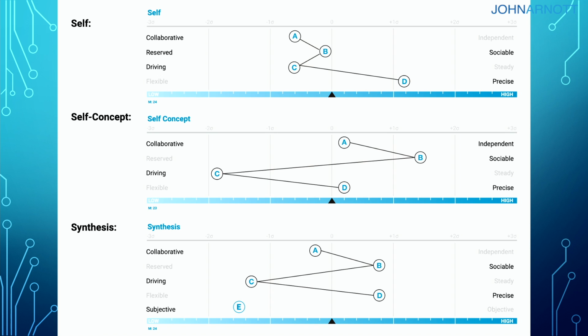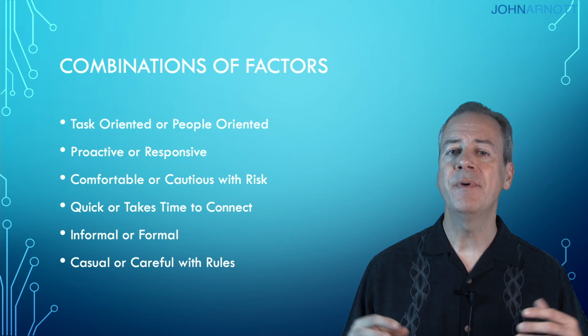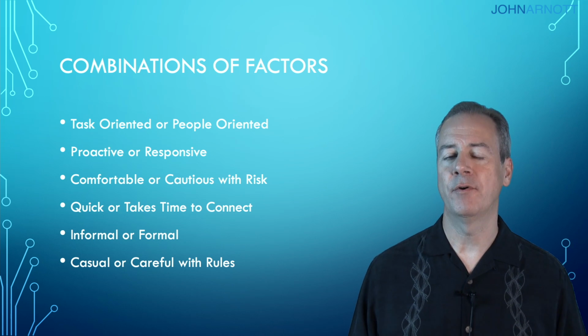This is an example of what a self-concept and synthesis chart looks like. You can see you have the 4 areas, and they go between collaborative and independent, reserved or sociable, driving and steady, flexible and precise. While these factors individually do tell a story, it's the combination of factors that tell a more important story about how a person behaves.